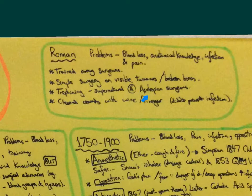And again, there were also supernatural surgeries going on in Asclepions, which were temples to the god Asclepius, originally actually an ancient Greek god, but one that many Romans also adopted, along with their own sort of medical gods and goddesses and various other things. So we do see a continuation of some supernatural elements within surgery.